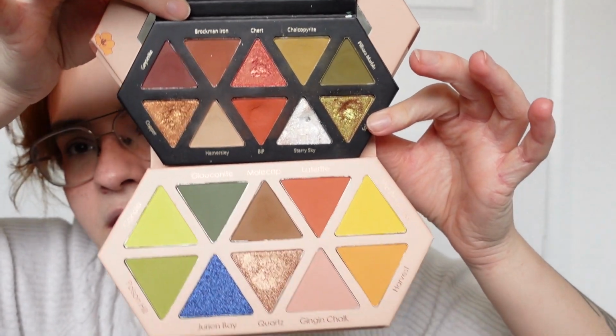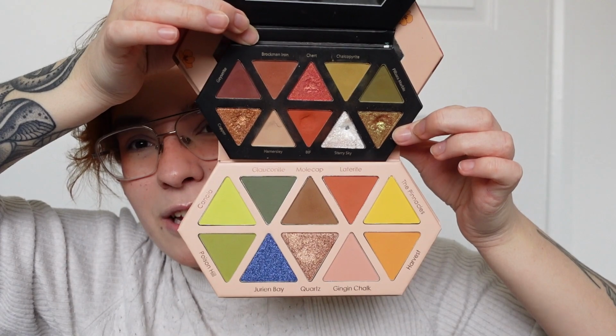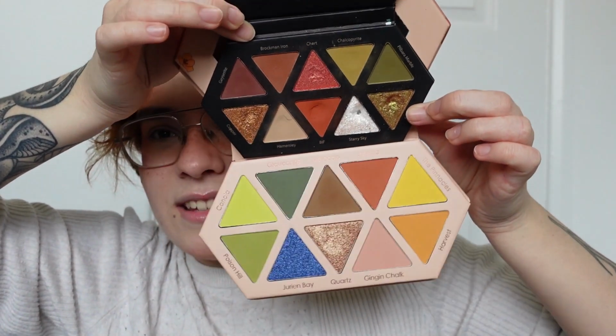And also a size comparison of the inside. The pan sizes are bigger, as you can see, which is good considering I've hit pan in some of my Pilbara shades. But yeah, the size of the pans are different, but I do like that they did keep the same shape.